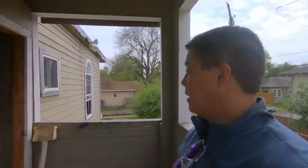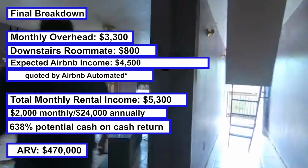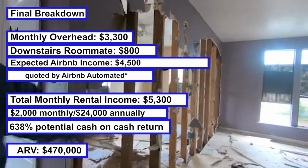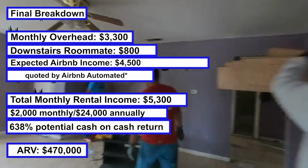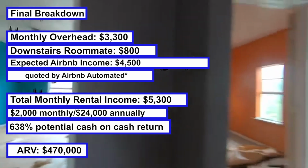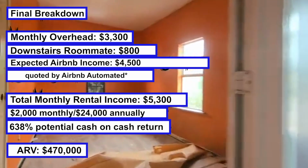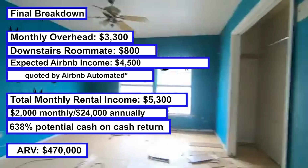So let's do the math really quick. We know for a fact it's going to cost $3,300 a month for him to hold this place, and he's going to live in one room downstairs. He's going to rent the other one out to his friend. Now, Airbnb Automated is a really great channel on YouTube. I recommend you checking it out. And they said that including vacancy rates, he's expecting $4,500 a month upstairs through Airbnb. Now, the property brings in $5,300 a month in income, but subtracting the $3,300, it brings you down to $24,000 annually on this house. Now, putting in the fact that he only put $4,000 down, that's a 638% cash-on-cash return.